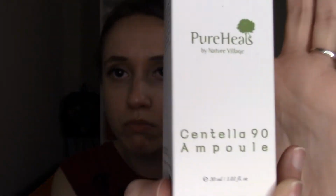The next thing in my box is this Pureheals by Nature Village Centella 90 Ampoule. So this is a face serum. It says on the back, soothing ampoule, which contains Centella asiatica extract. So it relieves irritations of sensitive skin and strengthens the skin barrier. How to use: after cleansing, even out skin tone with a toner, and apply a moderate amount of the product onto your face. So it is a serum. And as far as I know, this is a K-Beauty brand, so I think that's pretty cool to be getting a lot more K-Beauty in these kinds of boxes now.